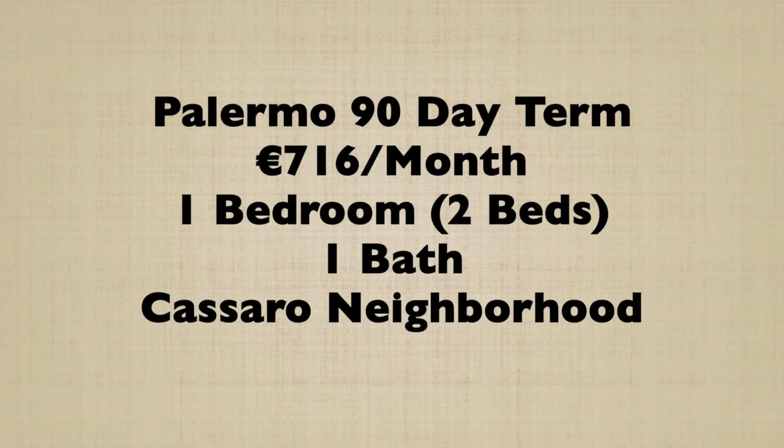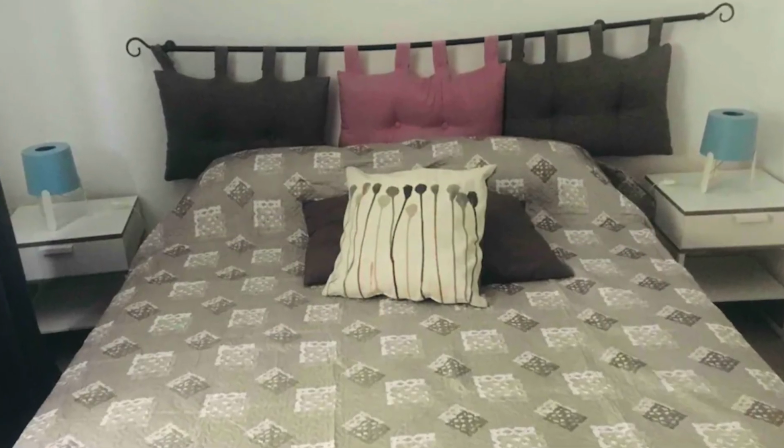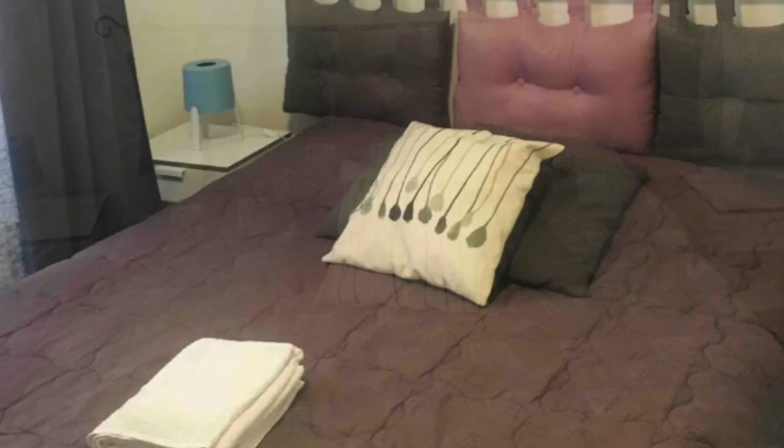Our first rental is a 1-bedroom with 2 beds. One's just a sofa bed in the living room, in Casolo, a UNESCO heritage area comprised of the Norman and Arab neighborhoods inside of Palermo. While the monthly fee is about 700 euros a month, the total, when you include the Airbnb and service fees, is around 2,700 euros for 90 days. But that's still super inexpensive.